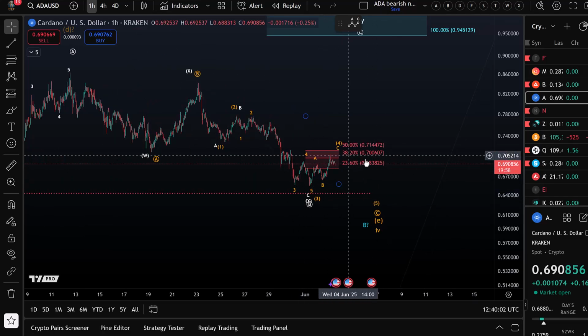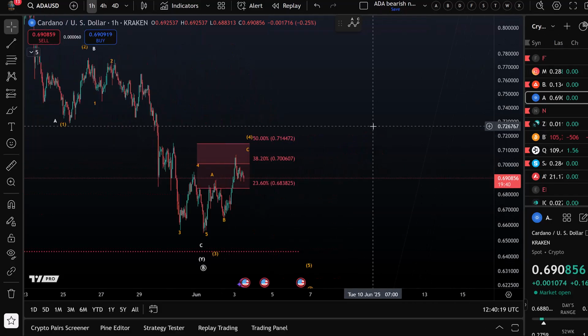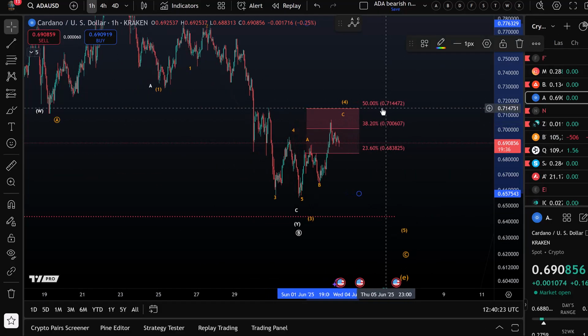What is more relevant is whether the bulls can finally start to break above resistance, for which I unfortunately don't have any evidence yet. It might happen today, it might happen tomorrow, but again, we will have to see if the market can break above the 50% retracement level here. Let me move that a little bit to the right, at 71.4 cents. That's the key resistance level that you know already if you watched previous videos over the weekend and over the last few days.